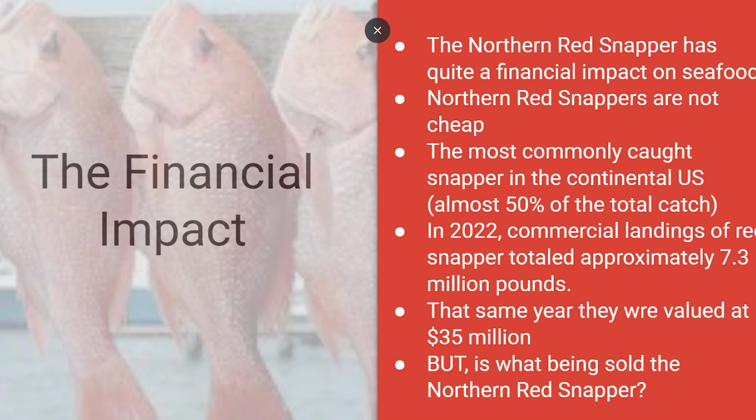The financial impacts. The northern red snapper has quite a financial impact on the U.S. government. This is shown by fishing trips in Galveston, Texas, starting off around $600. However, snappers have an even larger impact on seafood. Northern red snappers are not cheap. Many diners and commercial seafood restaurants pay big bucks for these kinds of snappers.